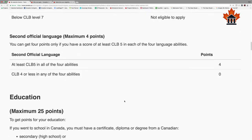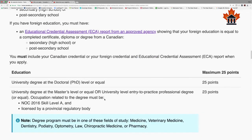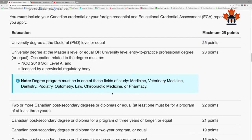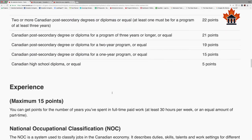Then you get points for education, up to 25 points. And you can go through and assess how many points are assigned to what? A doctoral level, 25 points. So you're just going to go through and assess how many points you would receive under these selection criteria.